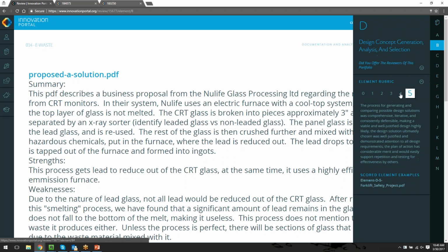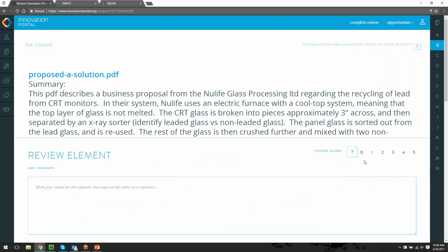So that's element B. To actually put the score in, we can open up this pin icon. Let's say they did a little bit better on this element, put a score of 4, and then another comment in here.